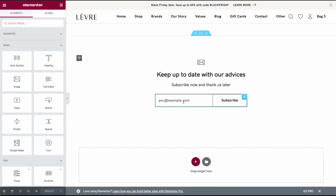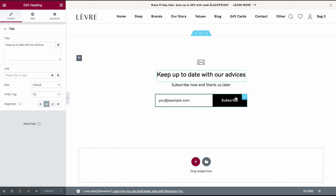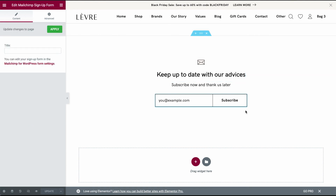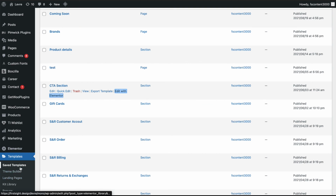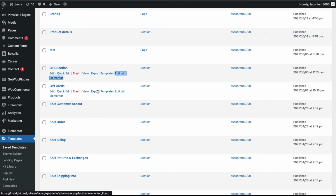Here it is. So here we can see our form, and we can edit it right here. So we can change the icon, we can change copy if needed, we can edit subscription form. So here in templates, saved templates, you'll see the list of all templates, and you're able to make changes by clicking on edit with Elementor action.